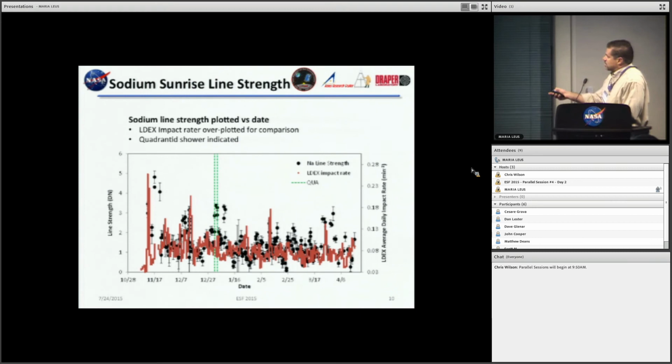Here's the Geminids. You see the rise in sodium here. The Taurids and Leonids are out here. Here's our Quadrantids, and it's kind of fun that LDEX, at least in this data set, doesn't show the Quadrantids all that well. That's because they're farther north, about 60 degrees north latitude, I believe, and that's in the direction UVS is looking, so we actually pick up perhaps the sodium influenced by those showers better than LDEX is able to locally see it.